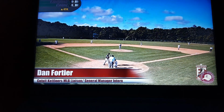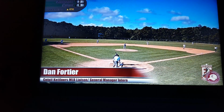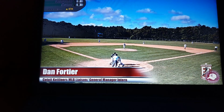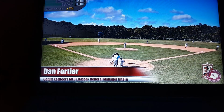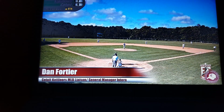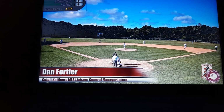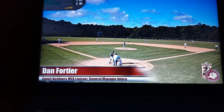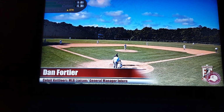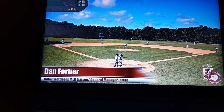We're here with Dan Fortier, one of the GM and scout interns. So you've been around Cotuit for, I want to say, 5 years now. Yep. And so tell us a bit about what you did the previous 4 years before this position. So I started bullpen catching as an 8th grader, mainly for 2 weeks that season, and then in 9th and 10th grade, I continued to bullpen catch, and then last year, after my senior year of high school, I was a game day intern, and then this year, being a GM intern.